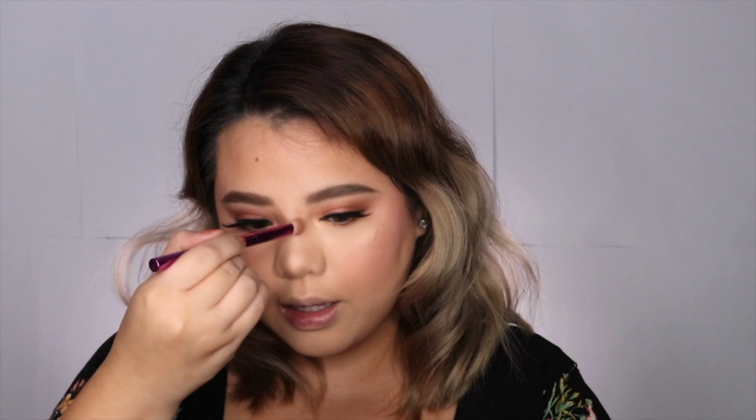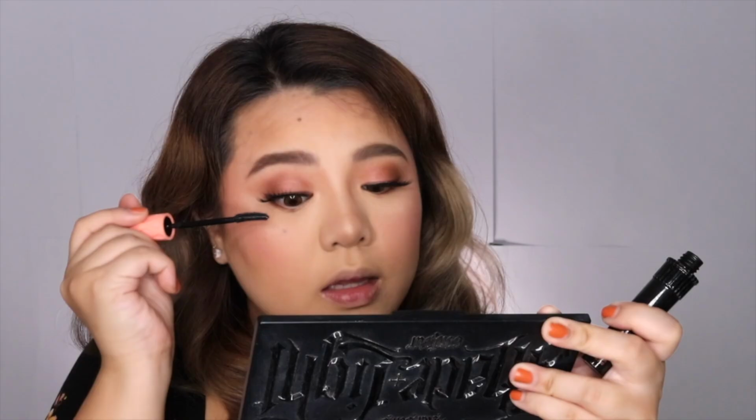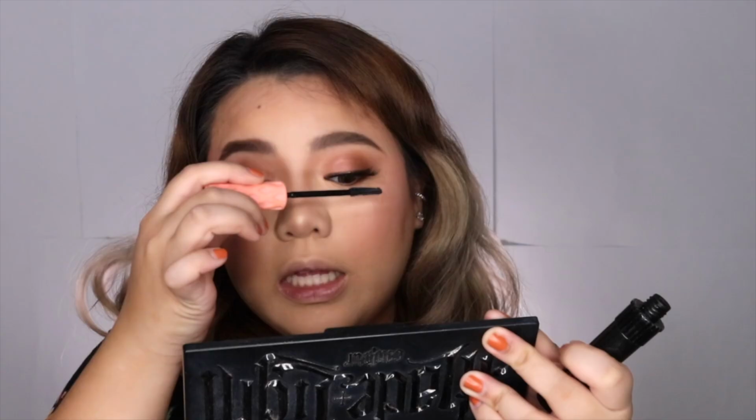And then, back. So para mas natural siyang tignan, ibabuff natin yung outer edges. And then, for mascara, I'll be using the roller lash mascara. Dapat i-mascara natin yung totoo nating lashes with the falsies. And then, mag-mascara tayo ng lower lash line.